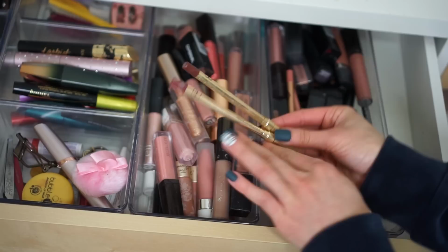Giveaway drawer for these two. GERARD Cosmetics Lip Pencil in Mudslide and Red Brick Road. They're very beautiful though.